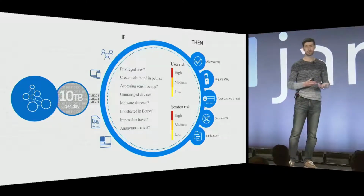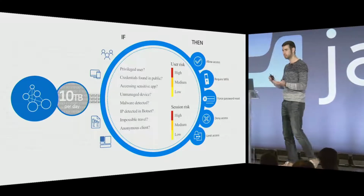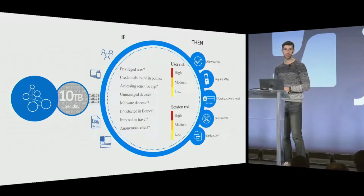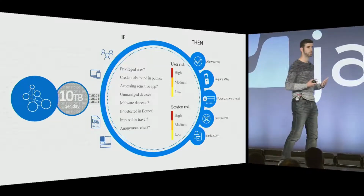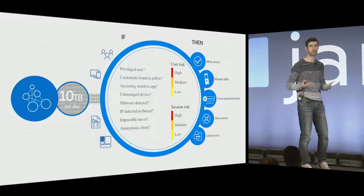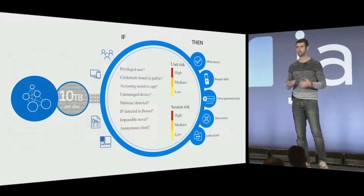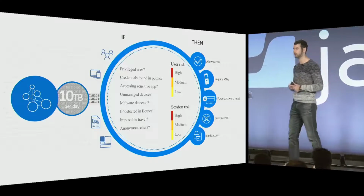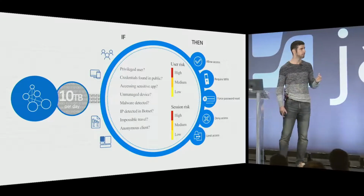So things like, is the device managed and compliant? For example, stuff that we do with Jamf on Mac devices, but we do it on other operating systems as well. Is the user coming from a location that's allowed? For example, you can say, if the user is coming from United States, that's fine. But if the user is coming from China, enforce multi-factor authentication just to be extra secure, so the user account is not compromised.